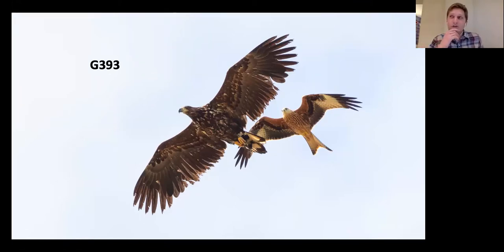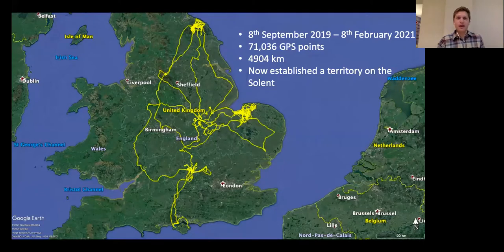So I'm going to focus really on three of the birds that we released in 2019, because they really do illustrate very well what's happened with the project to date and what we're really learning so far. G393 was translocated from the Isle of Mull in 2019, and was actually the first bird to fly in that first year. And you'll see here that this one has explored extensively around England over the last two years. So between the 8th of September 2019, when he left the Isle of Wight for the first time, and the 8th of February this year, when he returned after 17 months away, he covered nearly 5,000 kilometres around England.